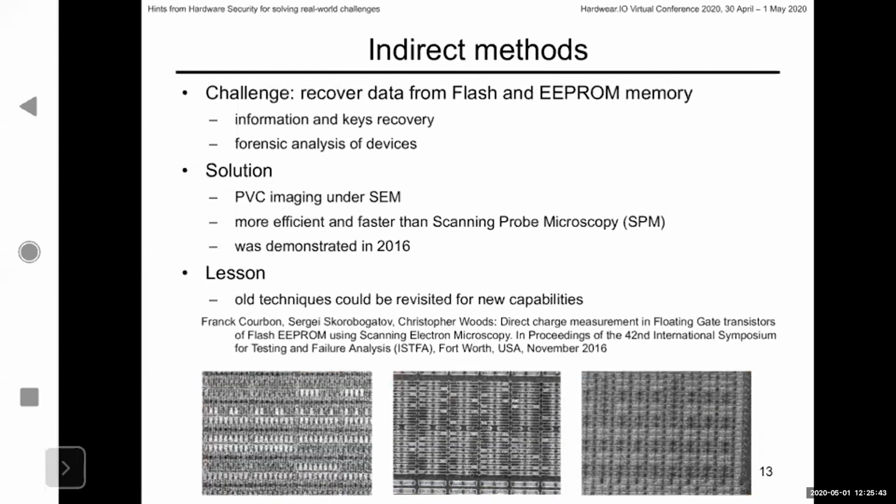And another challenge that I solved was recovering data from flash and EEPROM memory. This data recovery from flash and EEPROM is much harder than from mask ROM. And also this type of memory usually stores important information like passwords and keys, and that's important for forensic analysis. And the solution we found was a special mode of electron microscopy called passive voltage contrast that allows you to see the different charge on the surface of the chip.